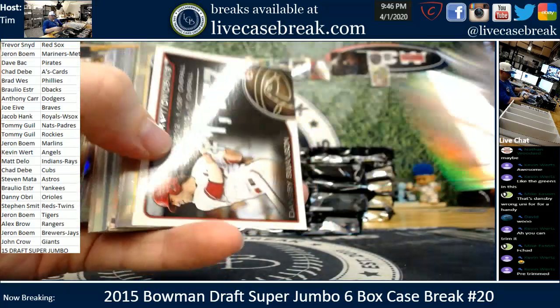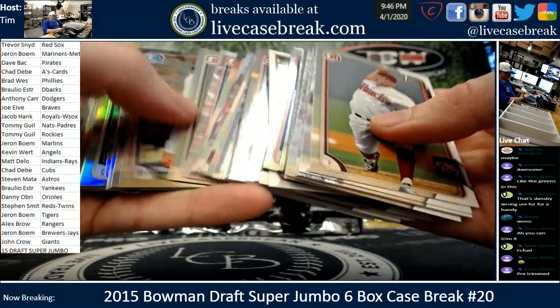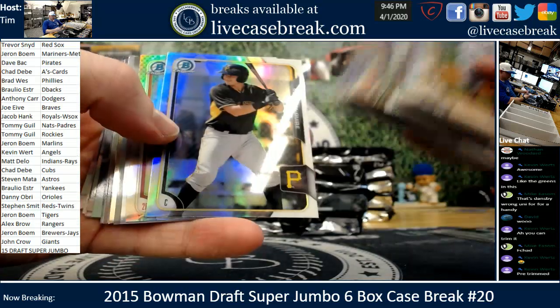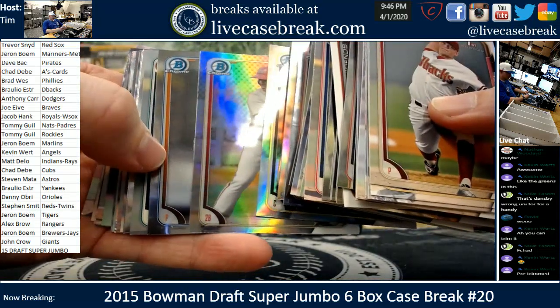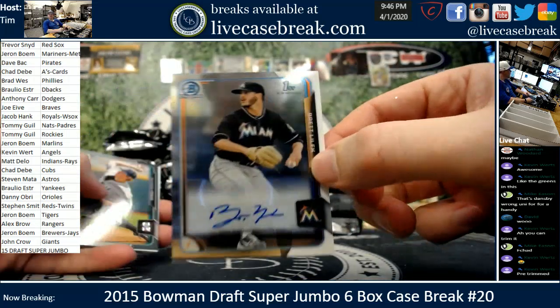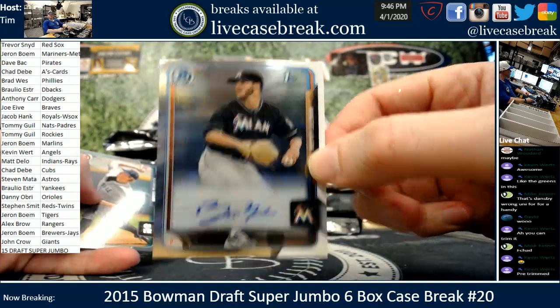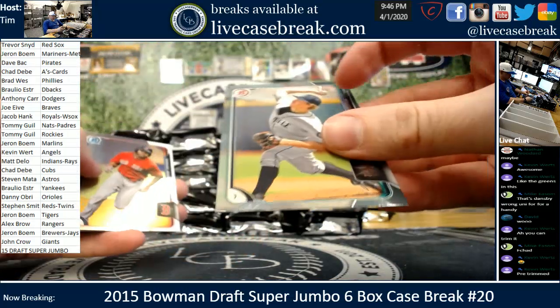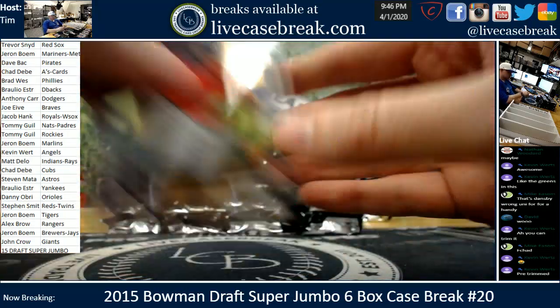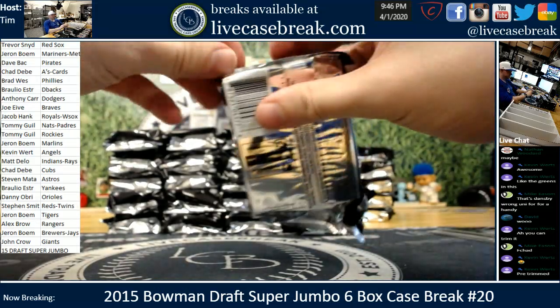Sky blue, Christian Stewart. Russell and Naylor, little die cut for the Rockies. McGuire, it's a pitcher. Brett Lillick for the Marlins. Lefty pitcher, Miami. Andrew Moore is the $4.99 gray paper. Snell and Manny Margot.